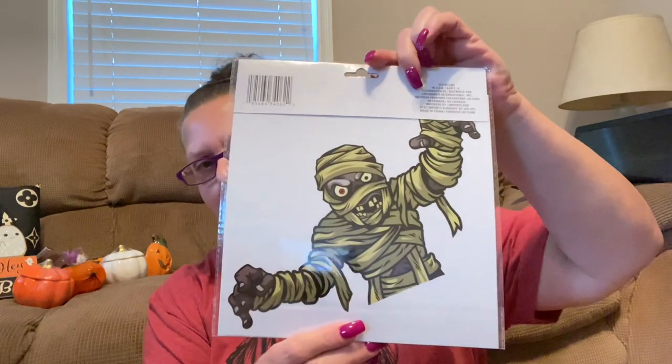All right, also in the Halloween section, I thought these were awesome. And I didn't realize that you got eight in a package until I reread it again. And I was like, wow, now that's a buy. These are car window clings. And they look like that. You get eight in a package. Let me open one up and show you.